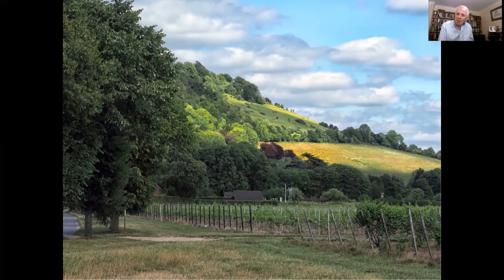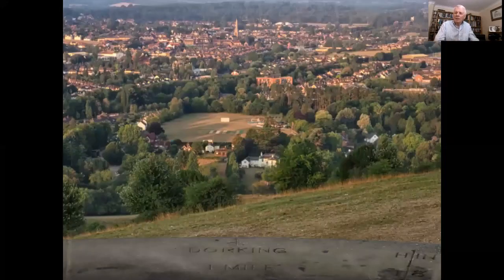If you go up onto Box Hill, the most popular place for people to go is the viewpoint. There is a trig point and a viewpoint, and here you can see right in the foreground the concrete wall of that viewpoint, and it says Dorking 1 mile, and the arrow's pointing in the right direction, and it takes you down across the cricket ground to that church.